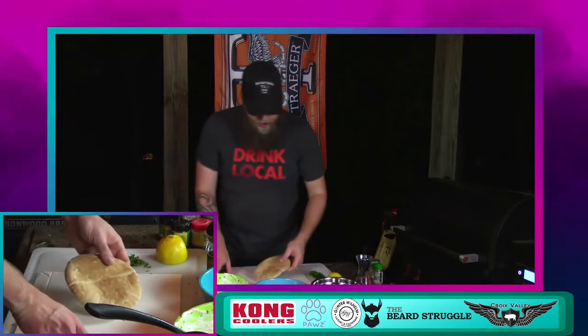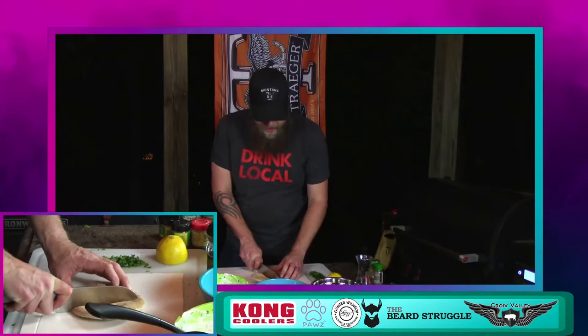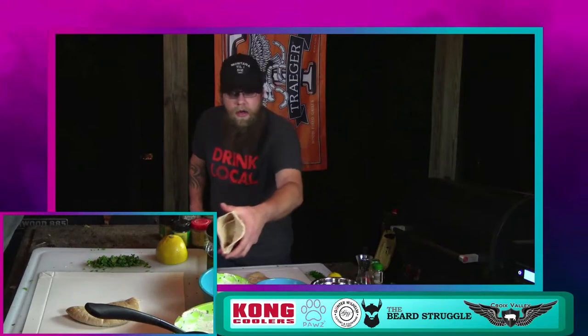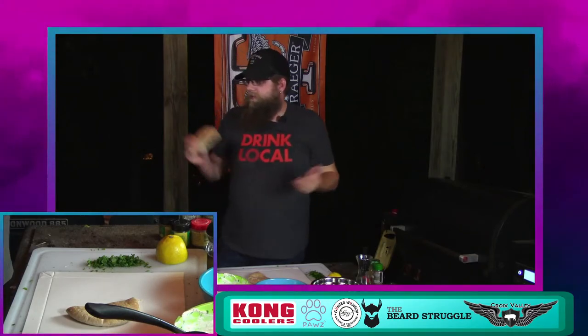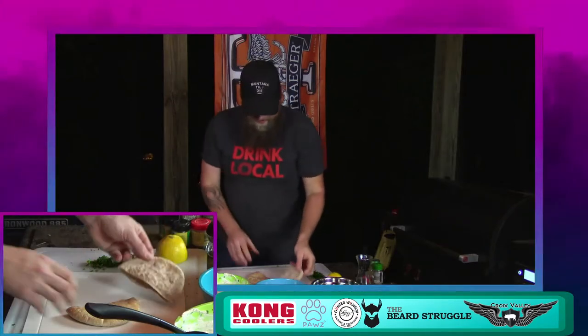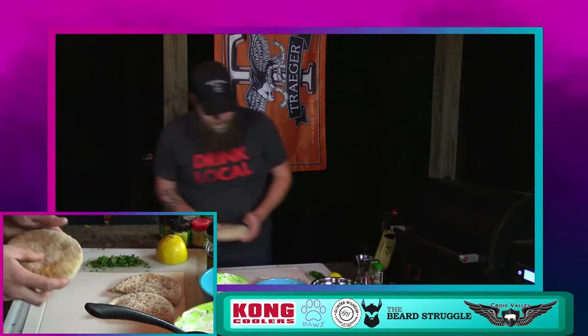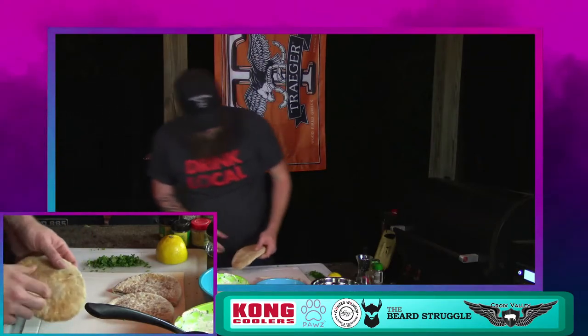So let's get these guys actually prepped before we pull the meat out. Just cut them in half. Look for the pita wheels or pouches, right? If you see either one of those, they'll work just fine. You cut them open. There you go. Fill me with good food. So we're going to go ahead and cut these in half, so we have little pouches to put all of our goodies in.